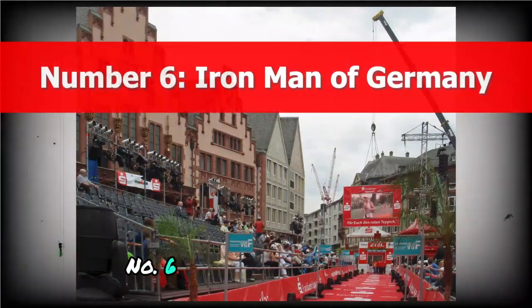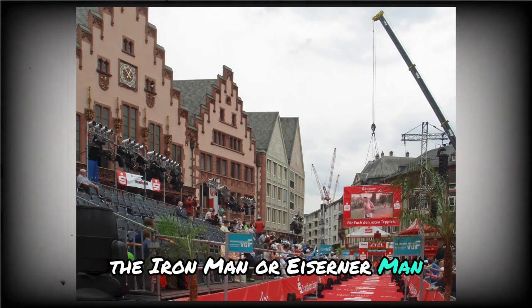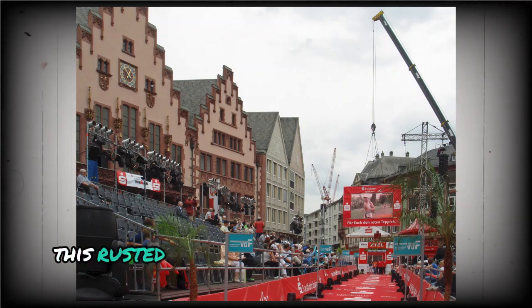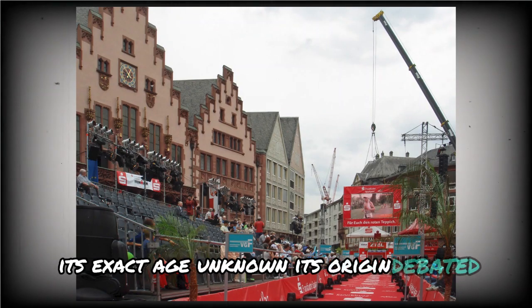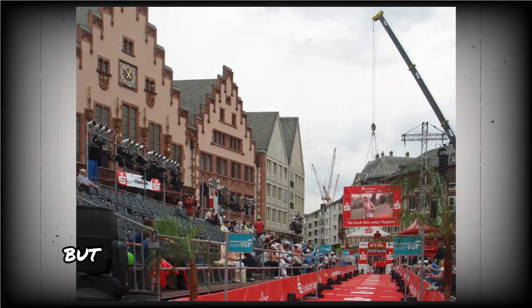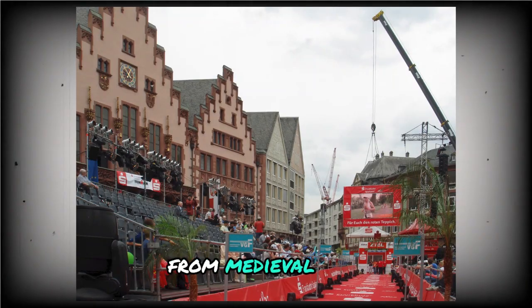Number 6. Iron Man of Germany. Set deep in a forest path near Kottenforst, Germany, the Iron Man, or Eiserner Man, sits embedded in the earth, silent and stubborn. This rusted column of iron has weathered centuries. Its exact age unknown, its origin debated. It wasn't documented until the 17th century, but signs suggest it stood long before that, untouched by the kind of corrosion expected from medieval iron.